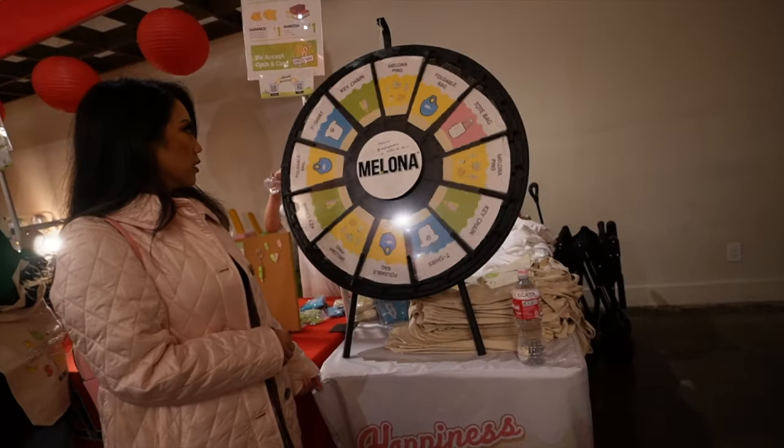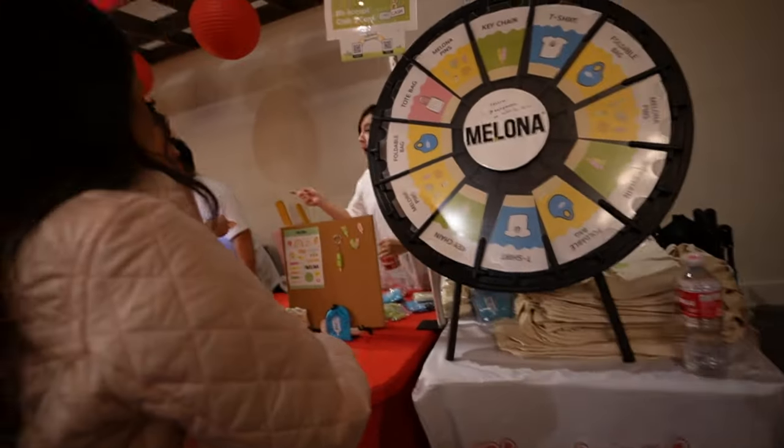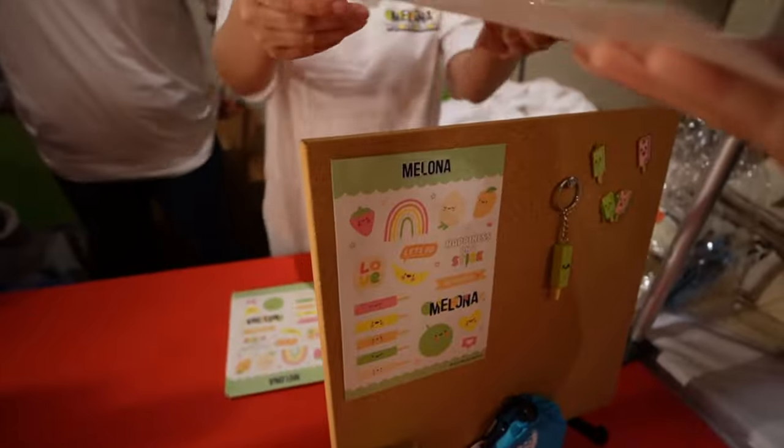Selling some merch, some cosmetics, some boba. We're in line to spin a wheel. I don't know what you get, but we're here anyway, might as well. Keychain. All right. Thank you. Thank you.